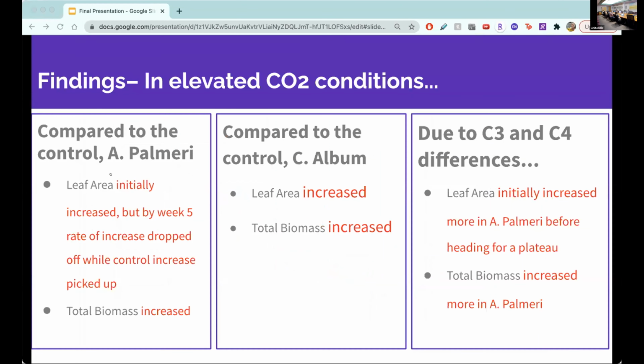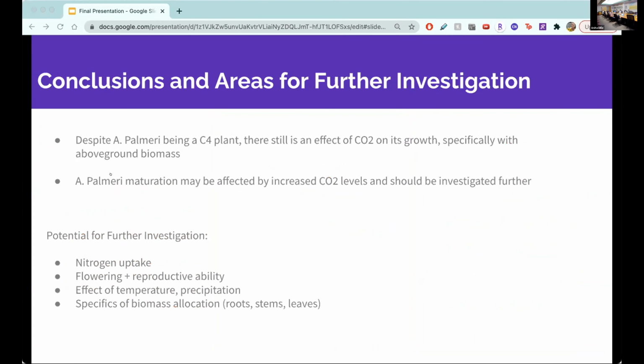So in summary, the data suggests that in response to elevated carbon dioxide conditions, palmeri amaranth leaf area will initially increase, but seems to plateau over time, while total biomass increases. While lamb's quarters leaf area and total biomass both increase. In comparison, the C3 weeds' total biomass increased less over time, and the C4 weeds' total leaf area initially increased more than the C3 before heading for a plateau, while the C3 plants indicate a slower but more steady increase over time.